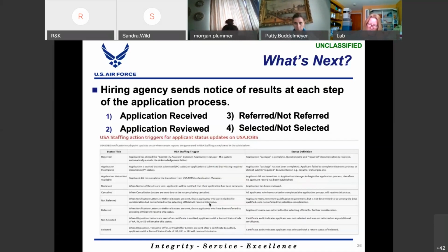The following notification will be whether they made the referral certificate. What that means is their application has been reviewed, they meet the qualifications, and they were found amongst the highest qualified to be reviewed further through the selecting official. The last notification will be, if they're not selected, they'll just get a notice saying someone else was selected and they were not selected at this time. If they're selected, they'll get a tentative offer letter. So those are the 4 notifications that are sent out based on the process of the announcements.